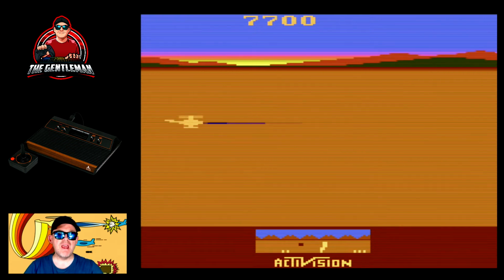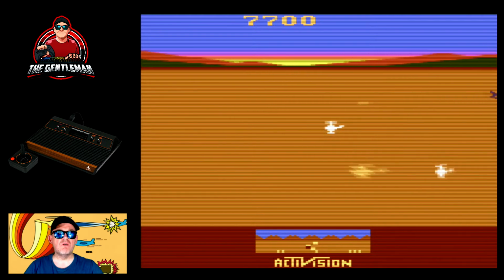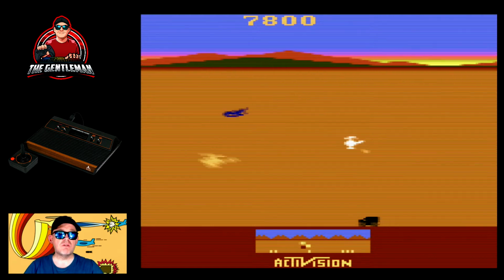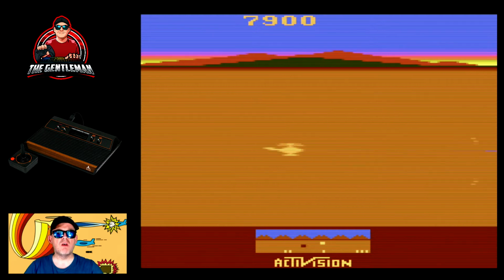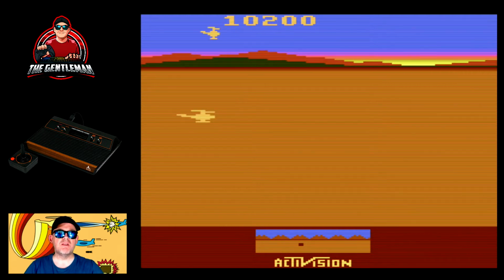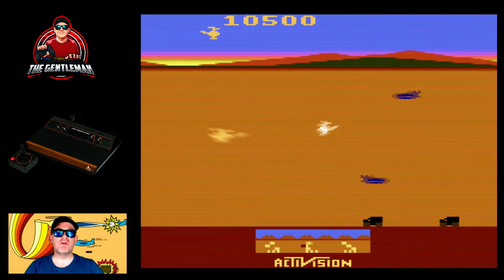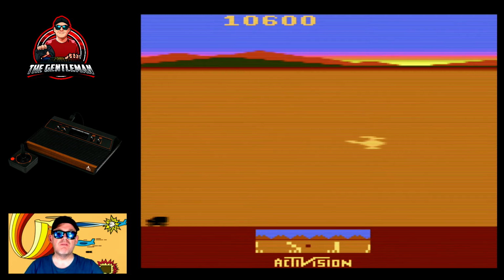They turn on a hairpin, and you've got to be so lucky in some levels to actually kill them. I was lucky then to survive that little swarm, and I much prefer battling the helicopters rather than the planes. And look at this, on our first go we have scored over 10,000 points.